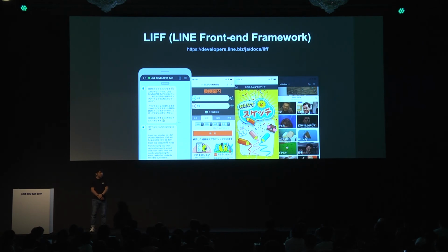Liff is the acronym for Line Front-End Framework. Liff is a WebView-based framework that runs in the Line app and is available to the public, meaning anyone here can use it too. We released version 1 last June and version 2 last month.